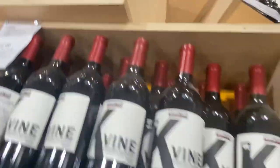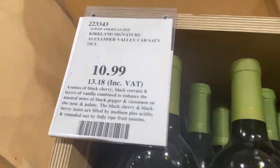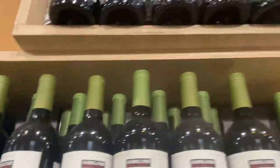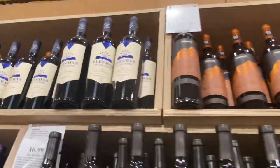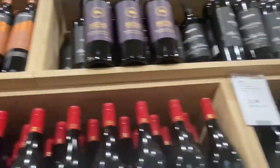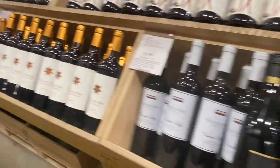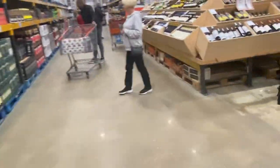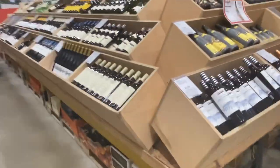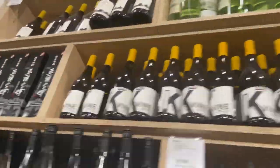For lovers of wine, here you go. You will not regret coming over here to do your shopping. This will save you money. You're better off buying it under the roof of Costco. You've got nothing to lose, I tell you. So if I were you, I'd come here. Loads of bottles of wine. Loads of them.